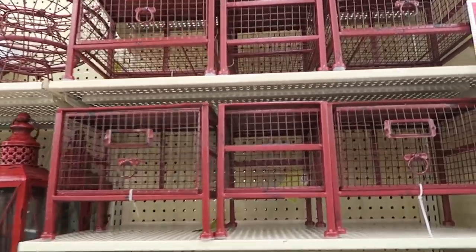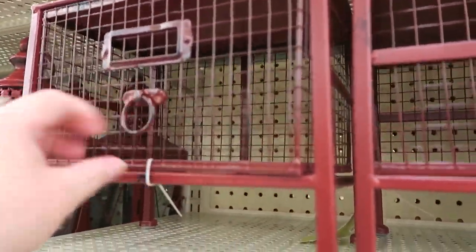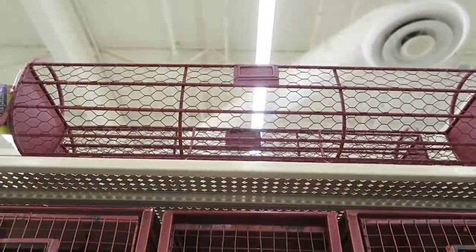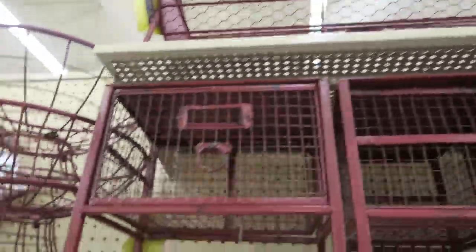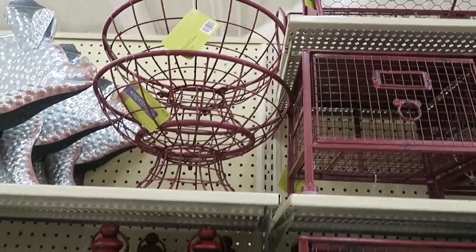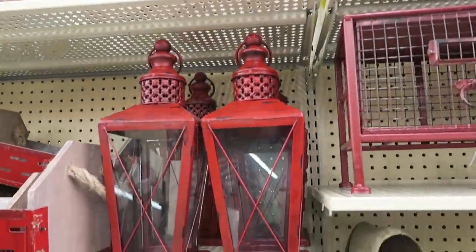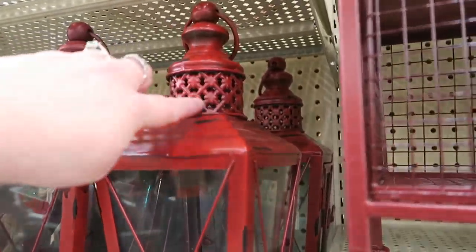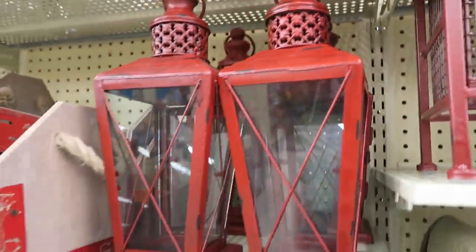They put out a whole bunch more farmhouse stuff. Look at these little drawers. These are so cute. I love these. I don't see a price on them. And then they have a large basket up there to match. And they have little fruit bowls, which are 25. And it says this stuff is 40% off as well. Here are some more of those pretty lanterns. I like the design of these. Those are pretty.